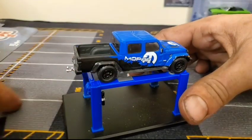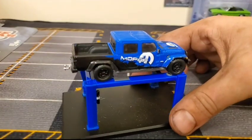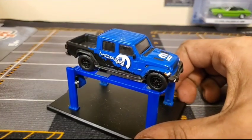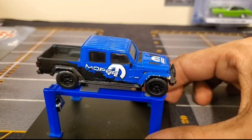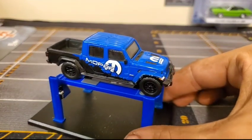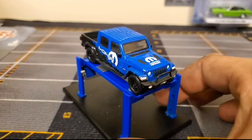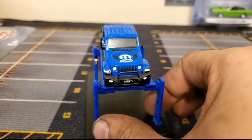We do have a removable tonneau cover, by the way, if you didn't already notice that. Seems to be just falling off at will. It does seem to be some more chipping on that fender as well. Wow. Yeah, it just seems like they might bounce around in the package a little bit, or just the quality control is a little bit less, but still a very cool vehicle.